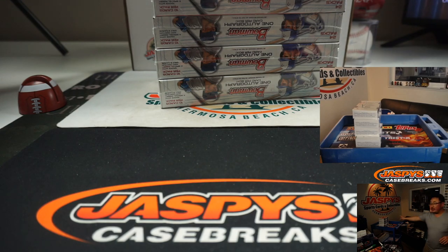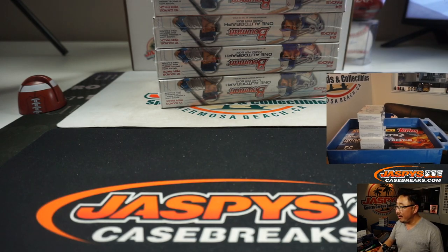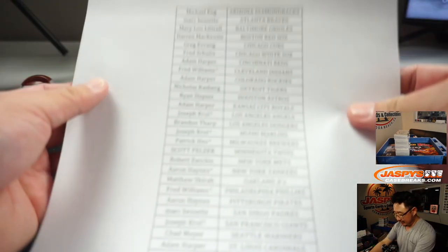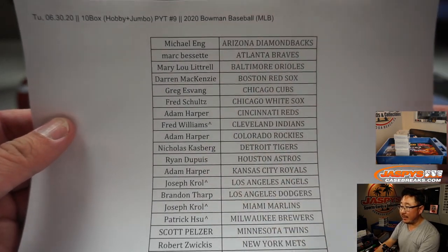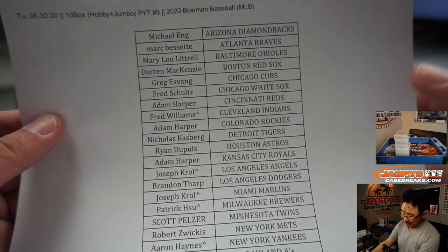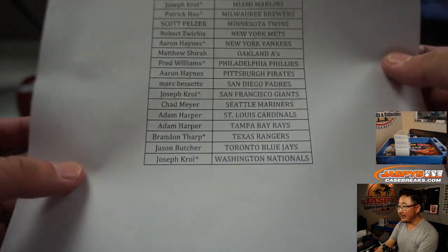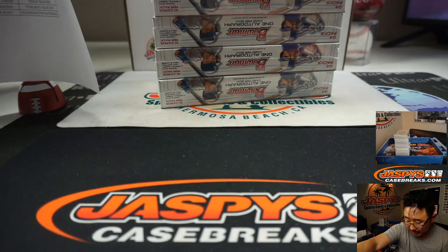All right, well, so we'll leave those jumbo boxes up there. Now I can shrink this camera a little bit. Did I print out the list? All right, there's the official printout right there. So if you got a little rooftop next to your name, that means you want it in that jumbo pack team random. Or if you're lucky like Aaron, you want it in the Yankees giveaway. Brandon with last spot, Mojo Rangers.